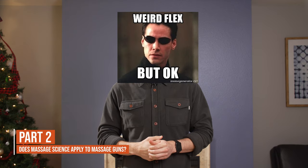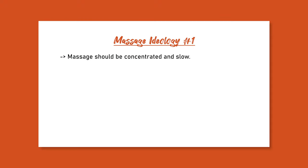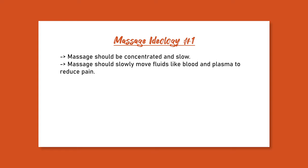Can we apply the research in massage in general to massage guns? When I was working on my certification in applied functional sciences, one thing that this system or ideology taught was that effective massage techniques should be concentrated and slow. It needs to slowly move fluid, such as blood and plasma, in order to reduce pain. And in order to move that fluid, you don't want to quickly mobilize the tissue, but rather you want to move it slowly.